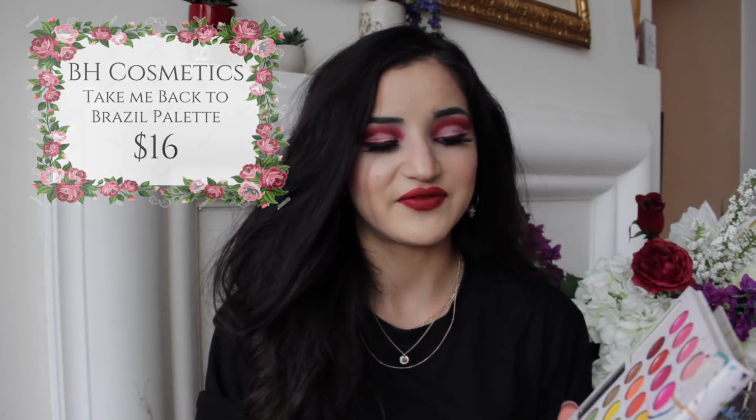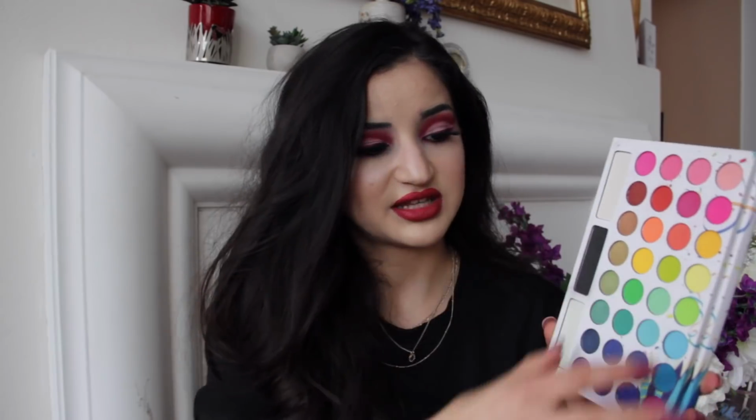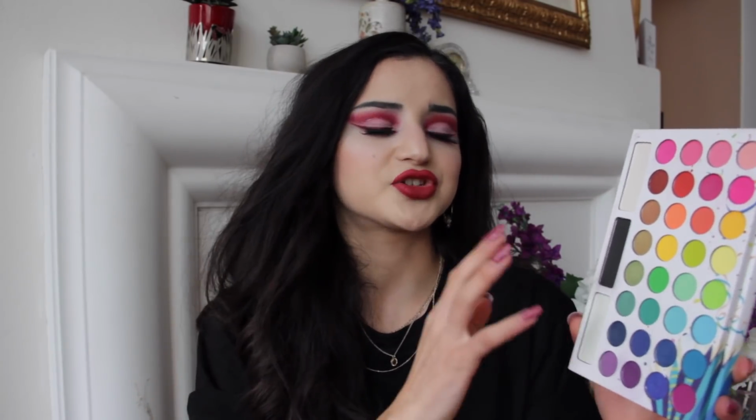I also want to mention the BH Cosmetics Take Me Back to Brazil palette, which I also talked about in the yellow video. There is one true red matte shade in here, and this is actually very nice. It is an extremely small pan though, and within this palette you get pretty much 2 of every matte shade, but you only get 1 red matte, so if you are using this one consistently, you'll probably go through it really, really quickly.